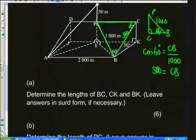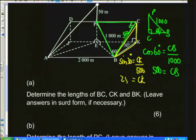Then we have CK, which is this length over here. And if I'm now in this right angle triangle, that is opposite 30 degrees, because that's my angle of elevation. So that's opposite 30, and we've just worked out what the hypotenuse is. Therefore, the sine of 30 degrees is equal to CK over 500. So CK is equal to a half of 500, which is 250. So this length here is 250.